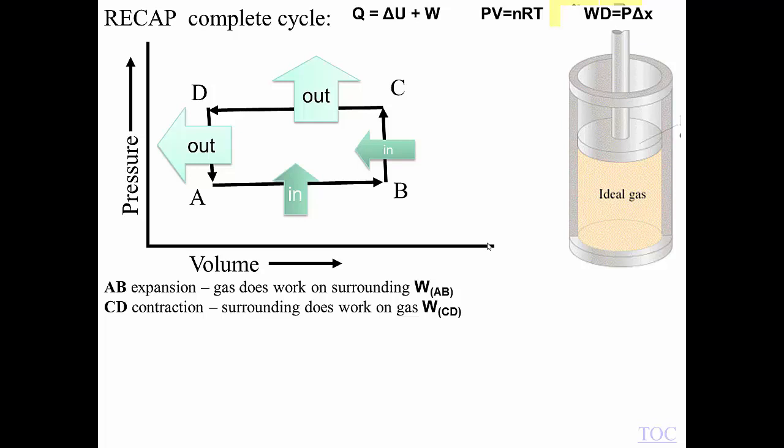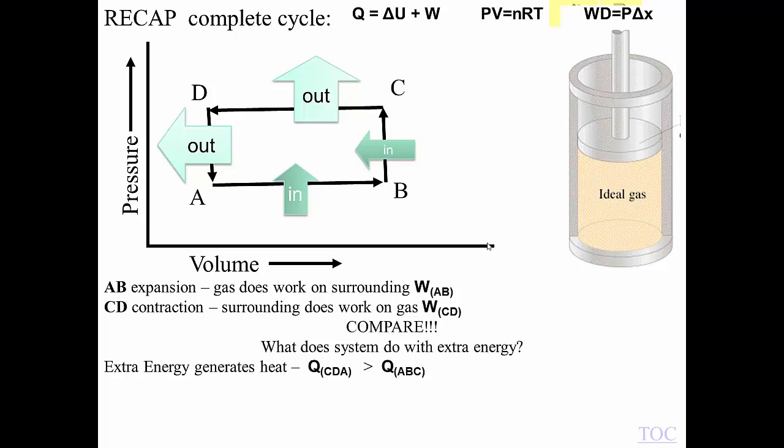So you notice that we have a small input on CB and BA and a large output on CD and DA. This thermal energy out is bigger than the thermal energy in, but you don't get it for nothing. You have to do extra work to do that. And that's what we call a heat pump. So heat can go from a cold area to a warm area, but you have to do work to make it happen.